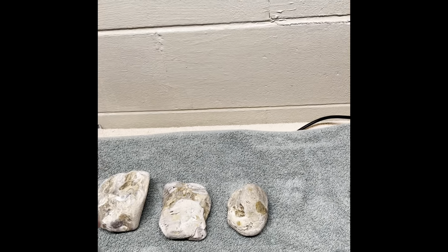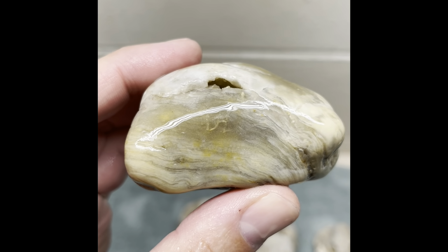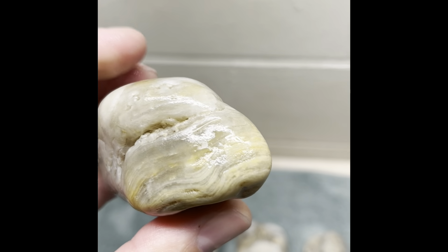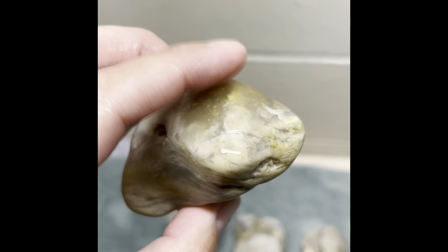Another totally awesome one with a lot of stuff going on here. Another one that's probably just going to get polished. All those layers in there, that pocket in the top, all the way around. Super nice one.